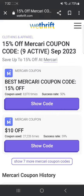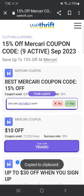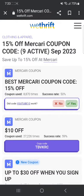Alright, so the first one is get a 15% off. And as you guys can see, the coupon was used almost 9,000 times and it has a success rate of 50%. So it might work or might not work depending on your luck. Well, you can still give it a try and copy the code. And this is the code and you can use this at checkout as well.